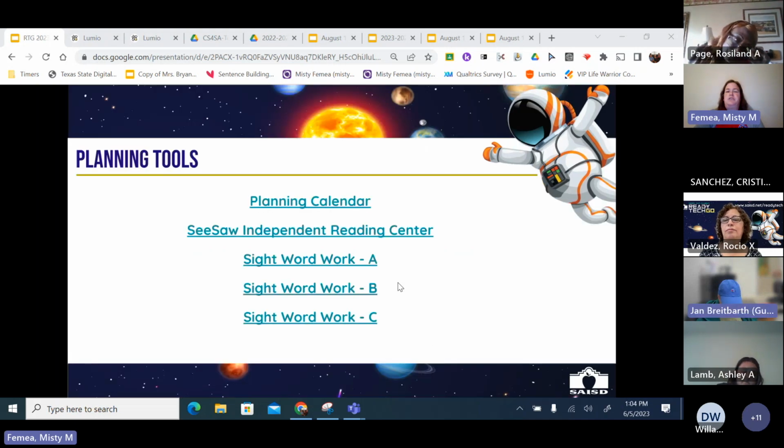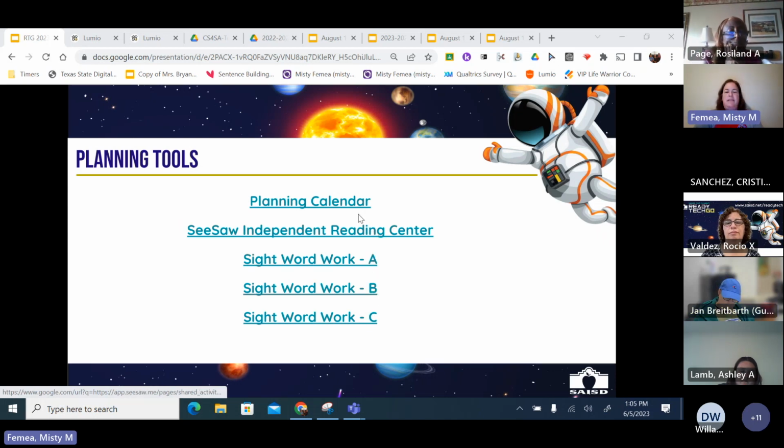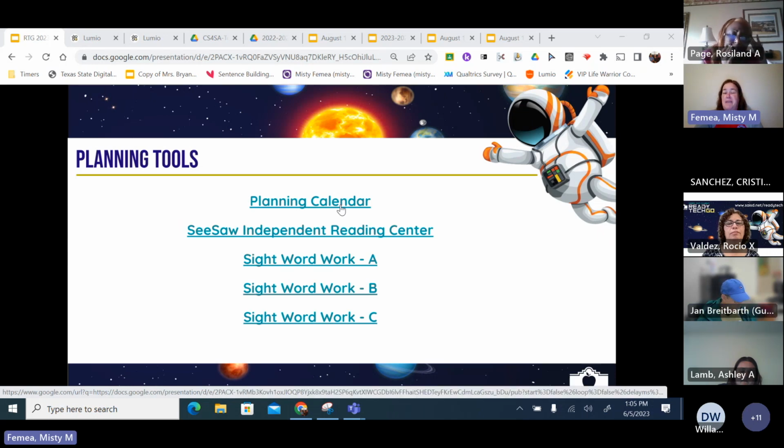Okay. So this is where we're going to spend our time on these five pieces. The planning calendar is my favorite. It seems to work really, really well for me. So I'm going to show it to you. It's not finished for the upcoming school year. It'll be finished by the end of June for the upcoming school year. I made one for last school year. I made part of one for the school year before, and it just worked well for me.